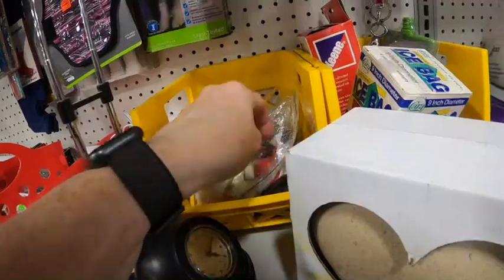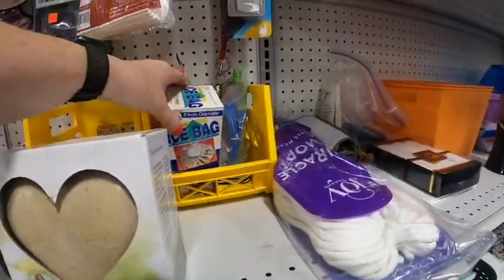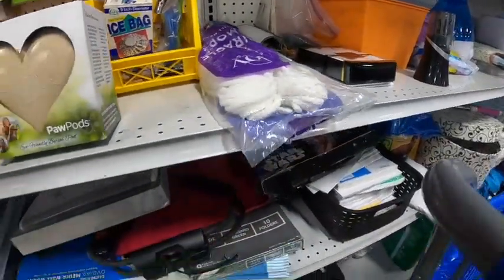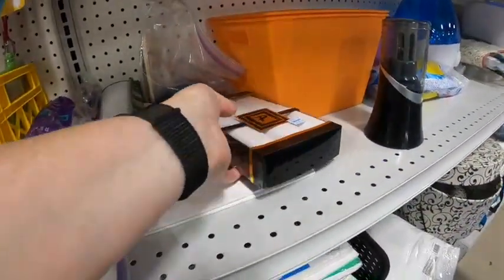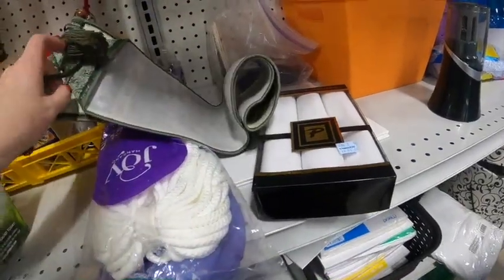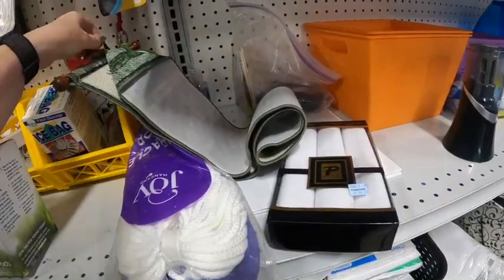Let's see what else here. They had these pods. They're like paw pods for like cremated remains, I think. You could bury your pets. Or I wonder if it's like not just for cremated. Like, what if you got a hamster? You're just like, what am I going to do? Bury the hamster in the pod? Really, what do people with hamsters do? I guess they shoebox it.